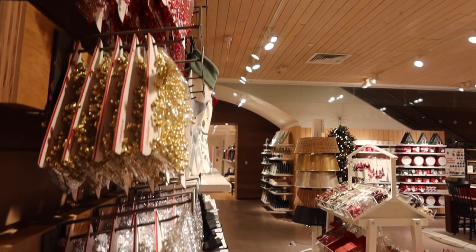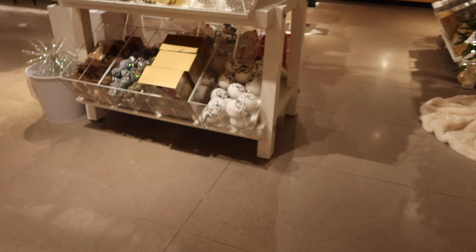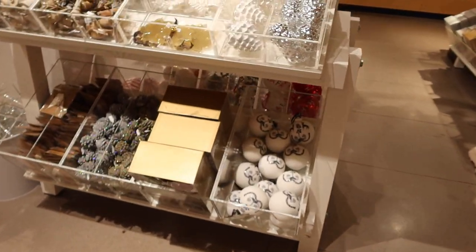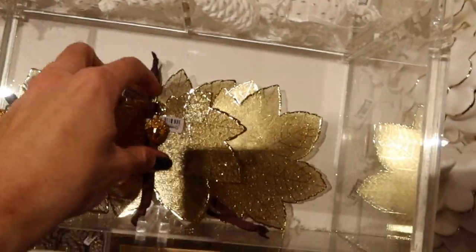So I was checking out these tinsel bells and I was like, wow, you've got to be kidding me. They were so expensive and a little bit chintzy. So I was like, come on, Crate and Barrel, you should bring that price point down on there.